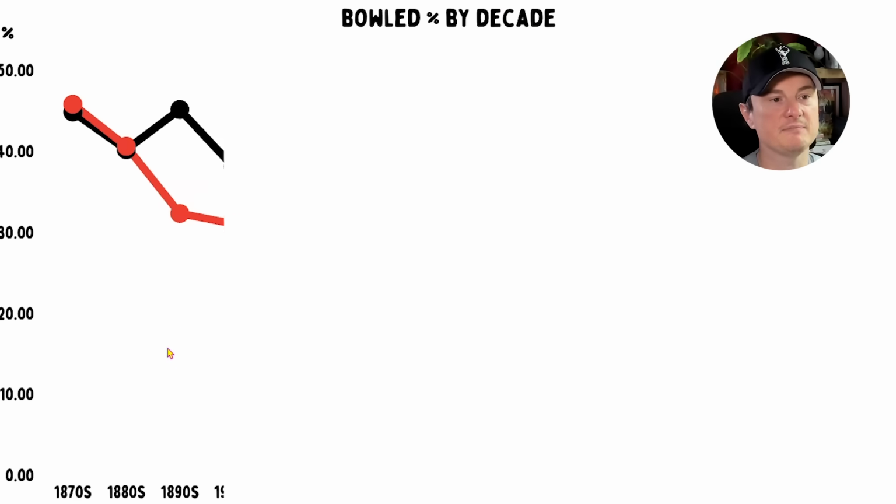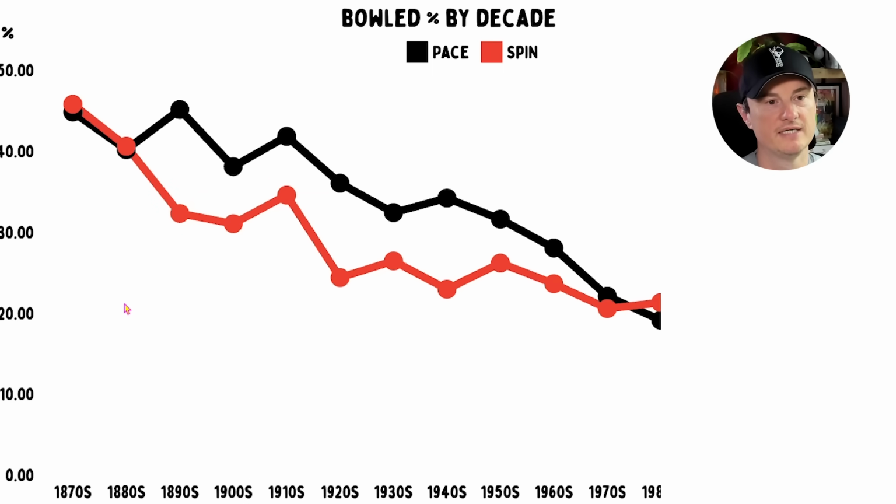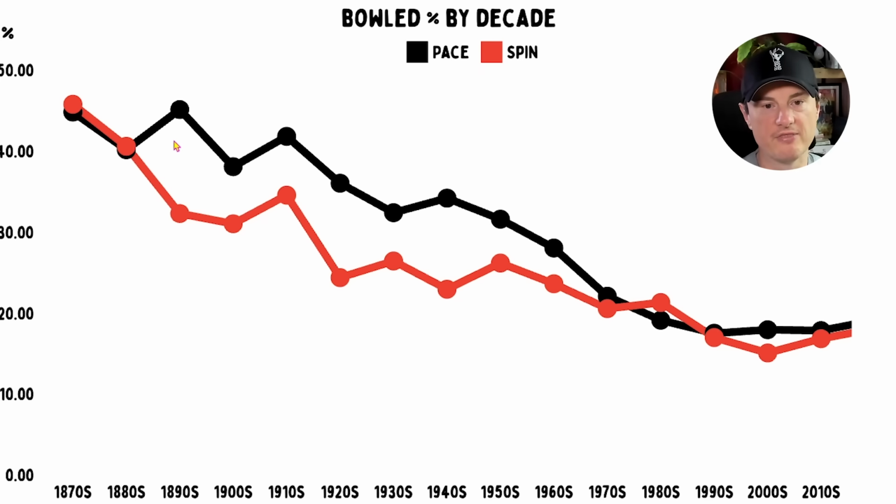And it isn't just pace bowling that we've seen that's changed, because spin has as well. You can see the black line here is pace and the red line here is spin. Both of them over the decades have just been far less likely to bowl people out. And this is a very important thing to have a look at and to remember, especially when your auntie complains that all techniques are terrible now and batters used to be really good. That's just not the case. Techniques actually used to be a lot worse.